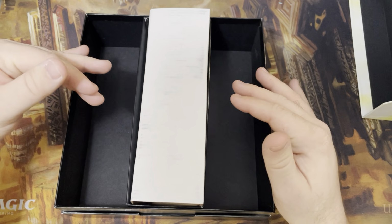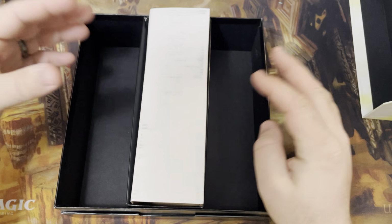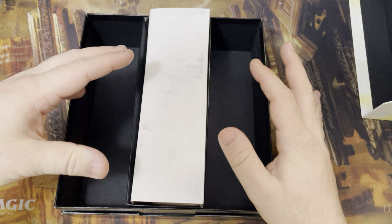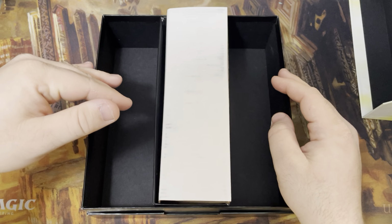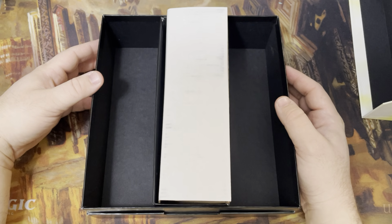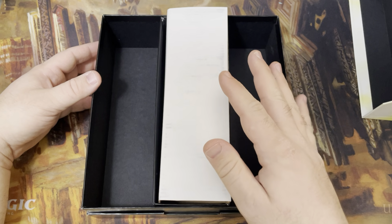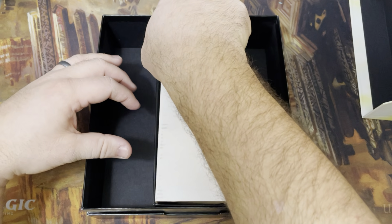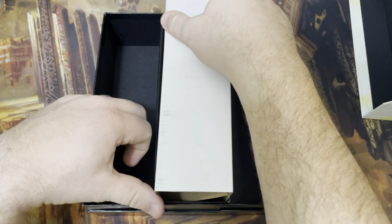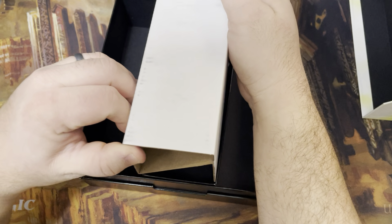I love the plane of Zendikar. I love how the land comes alive with the landfall mechanic, and everything about this set made me fall in love with Magic the Gathering. This is the one that did it for me. So I am gonna savor every moment of this, because I'm probably never gonna open another one of these again, most likely. So okay, I open this up, pull this out here.